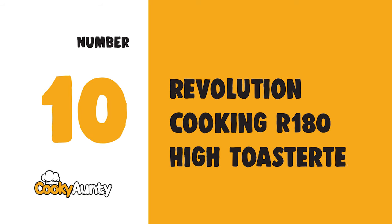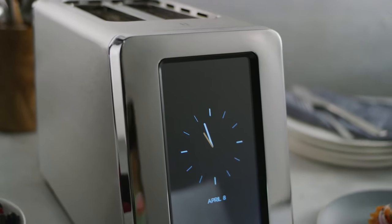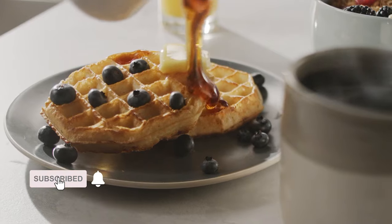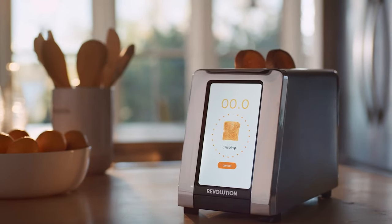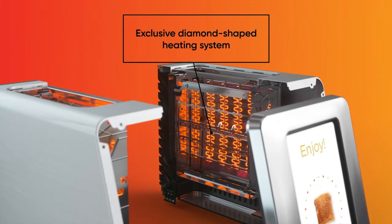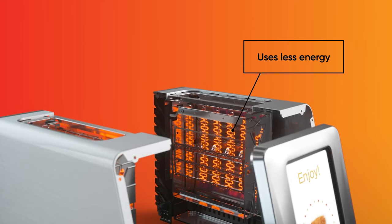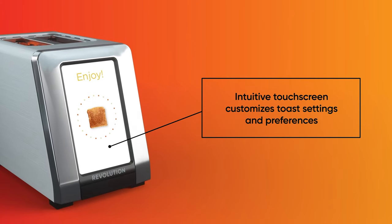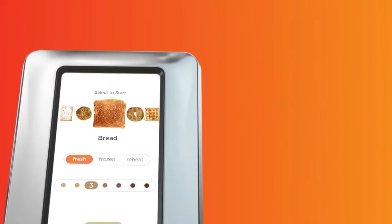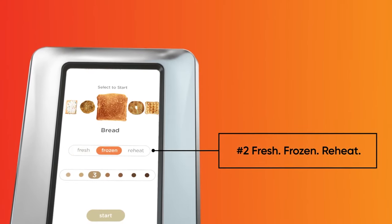Number 10. Revolution Cooking R180 High Toaster. Proprietary Insta-Glow heating system, with large color touchscreen controls, toasts fast, evenly and consistently every time. Toasters are obsolete, see video below to learn why. Say goodbye to slow toast, burnt toast, toast that gets stuck, and toast you have to toast again. See the speed, taste the difference.